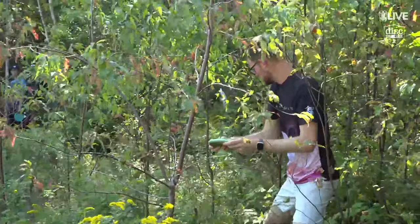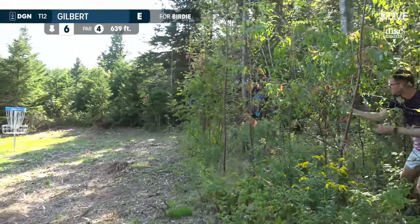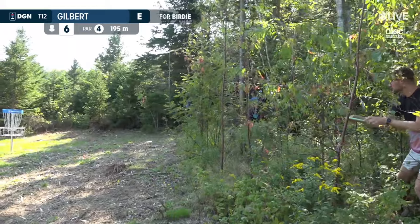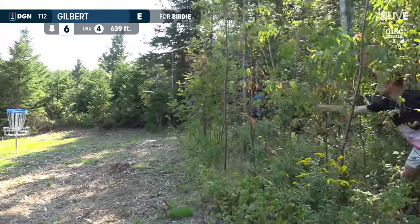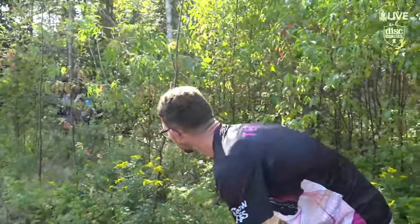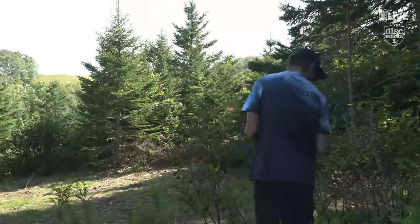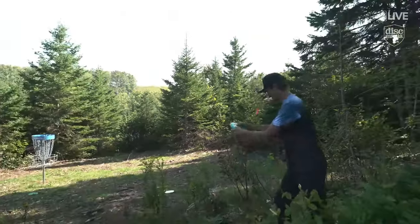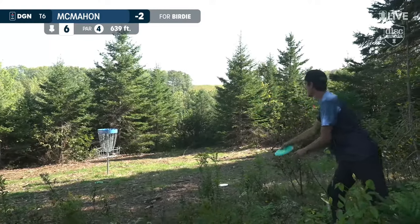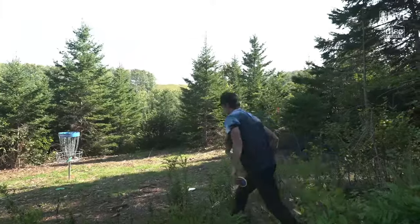And now we got Thomas Gilbert lining up. Tough lie. It is. We're going to see many of our golfers in this situation all weekend long. Oh, that was a good bid. Definitely a good bid. Going to be a tap-in par for Gilbert. He's going to remain at even. Now Eagle McMahon for birdie. Nice. What a scramble. Unbelievable.